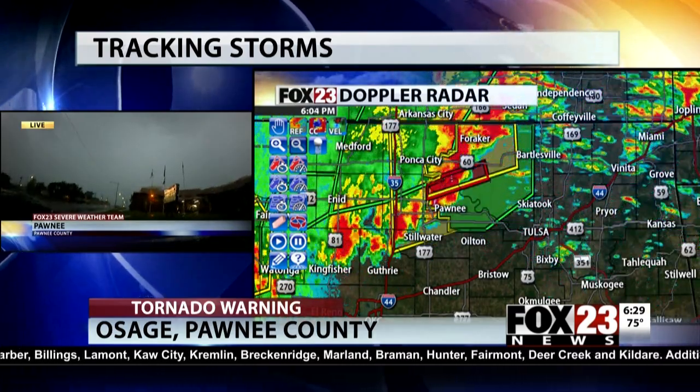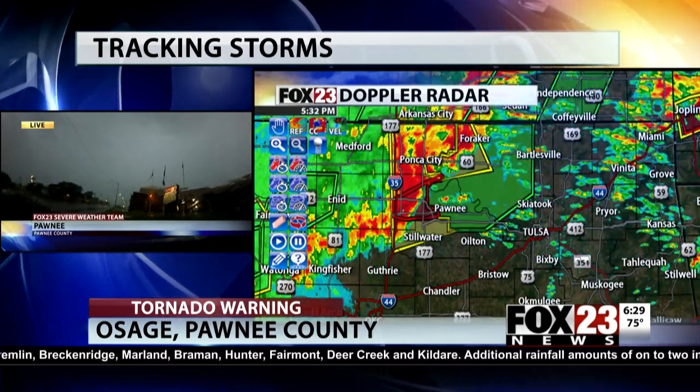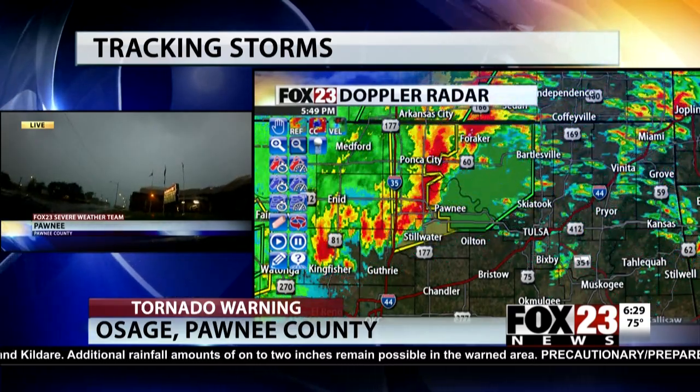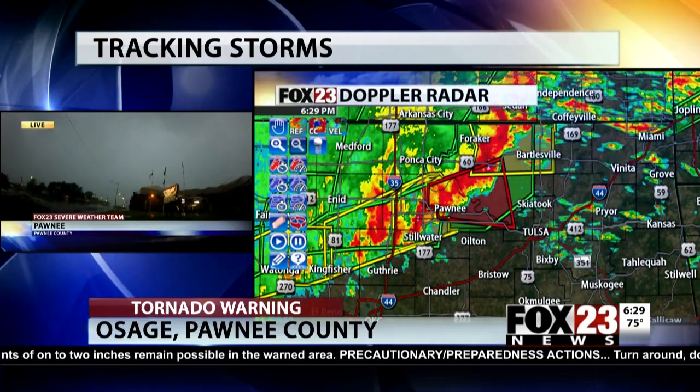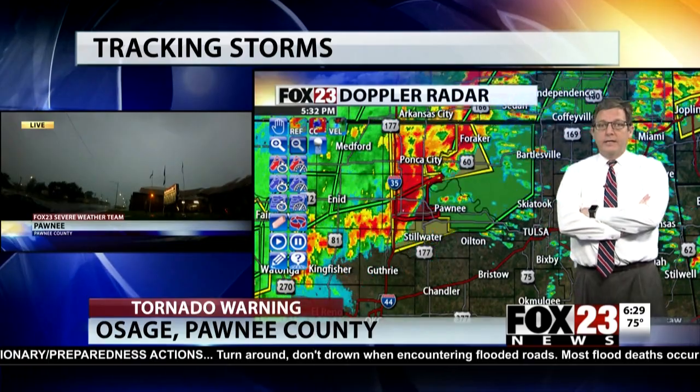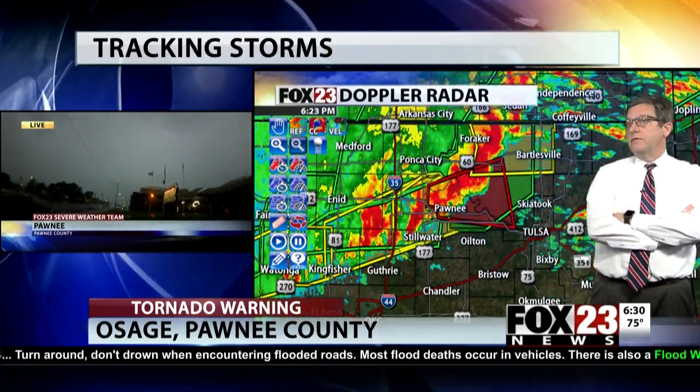Now, as we roll forward with our coverage, that tornado warning is in effect until 7 o'clock for basically south of Highway 60 and west of Highway 99. Tornado sirens have sounded in Hominy and in Pawhuska, too, as we watch this cluster of storms move our way.